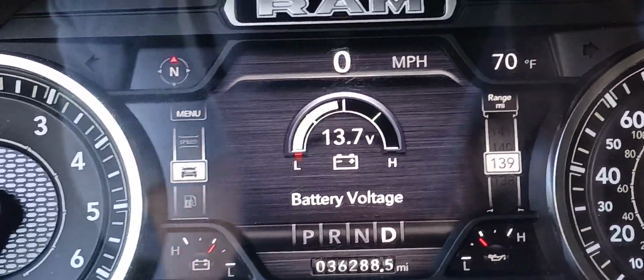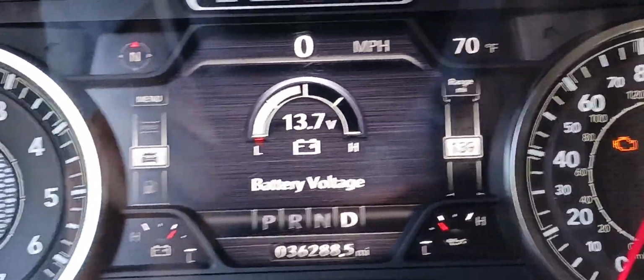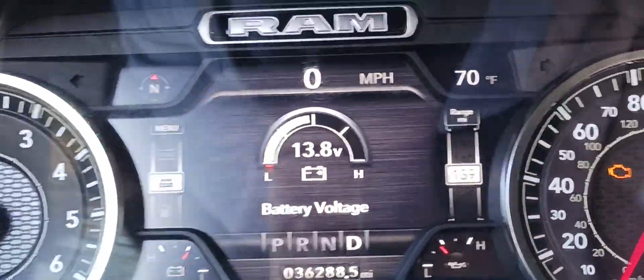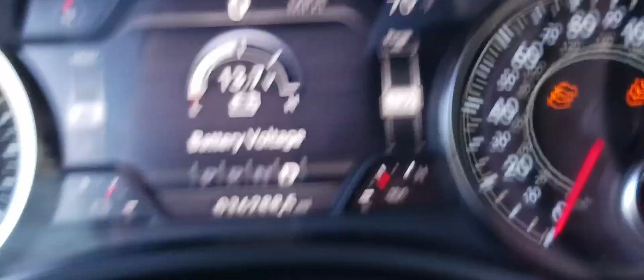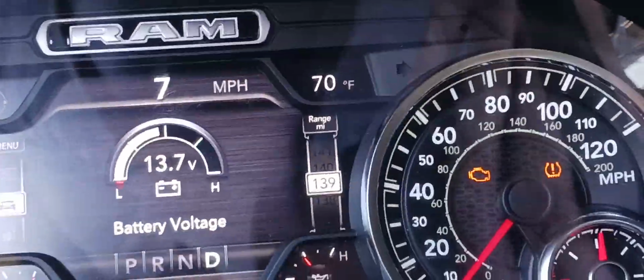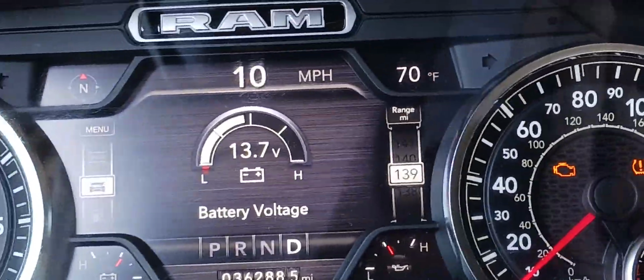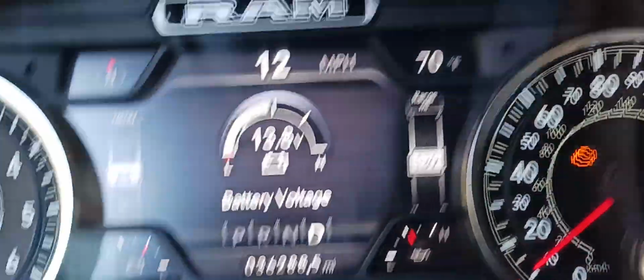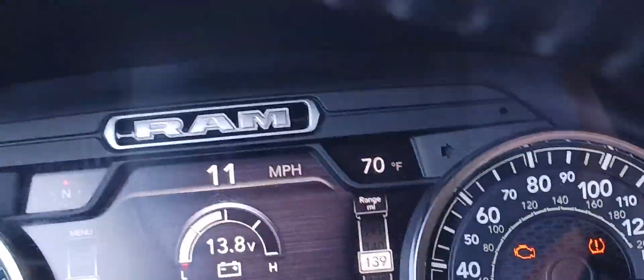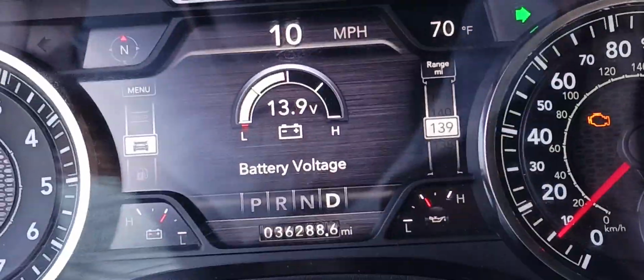So I bought a new battery, and my brother happened to have a battery for a truck, 1,000 cranking amps. I've been driving for 20 minutes now, and now all of a sudden the check engine light's on. The voltage started at 14.4. Within 20 minutes of driving, it keeps slowly going down. It just went down to 13.7.